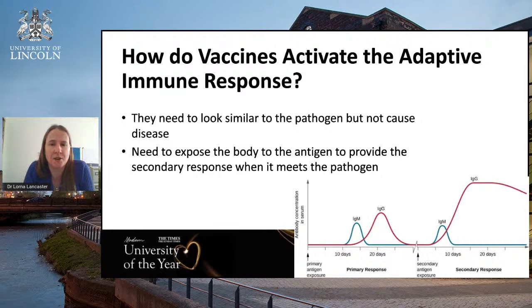So vaccines, how do vaccines activate the adaptive immune response? They need to look similar to the pathogen, but not cause disease. It's kind of like showing the body a picture. If you have a villain, but nobody knows they're the villain, you need to tell everybody that they're not a good person to know. So you show everybody a picture of that villain. And that's kind of like what a vaccine is trying to do.